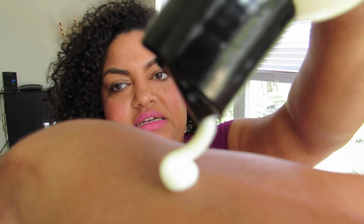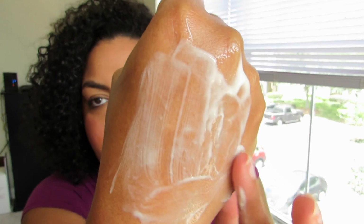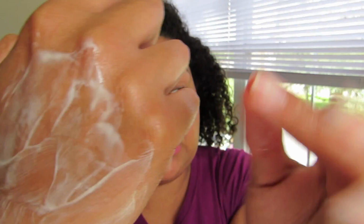But this is the consistency. So you can see it is a little runny. It's running down my hand, okay? Rubbing it in. It is light, you can tell that. But my hair doesn't immediately soak it up, so it does have a smidgen of thickness, but it's still fairly light. The slip, oh my god. The slip on this makes up for it not being a thick consistency, basically. And the moisture I get from this stuff is just so, so great.